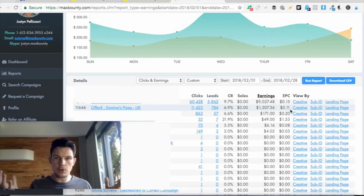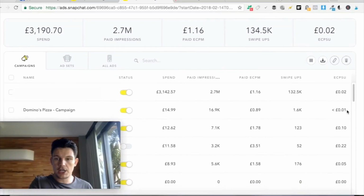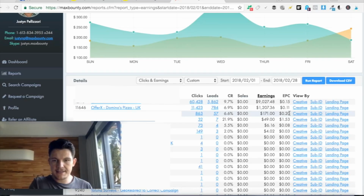So as you can see, it's really easy to work out if this is profitable, because if I'm earning 11 cents per click and it's costing me less than 1 pence per click here, I'm making profit. So 11 cents is about 8 pence. So it's basically 800% return on investment for this campaign here. So it's super profitable. And this is why it's so good, because if you see my EPC down here, they're not that high. 11 pence, 15 pence, 20 pence. That one's a bit higher, but 8 pence, 3 pence.